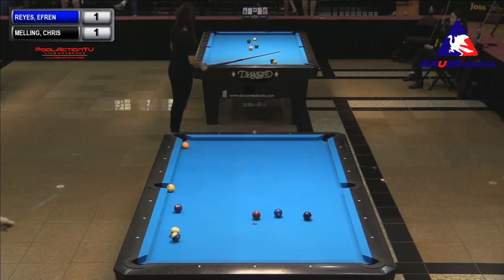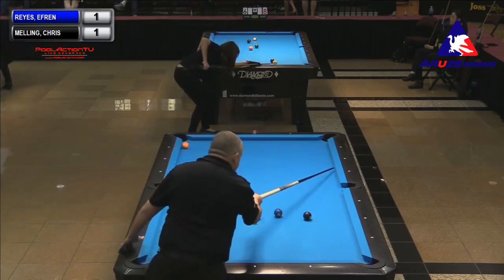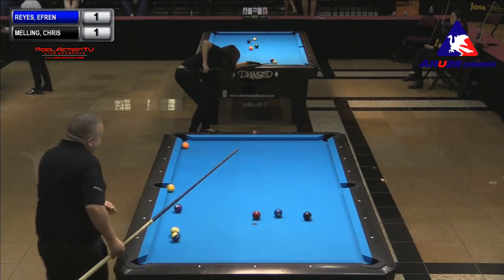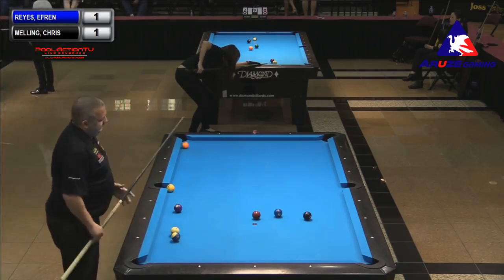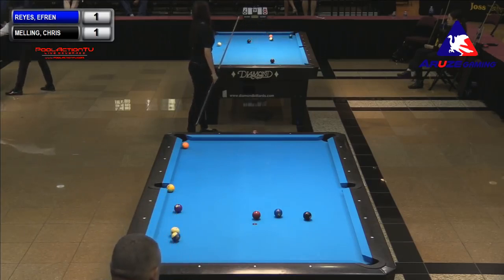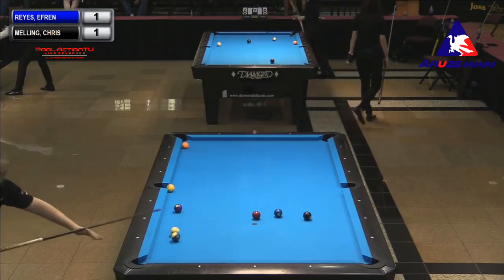Melling has an edge of the two ball. It's close. Yeah, he does. Okay, so he's looking for two. Oh, he's going to try to cut it in. Probably has no choice. That's probably all he can see of the ball.